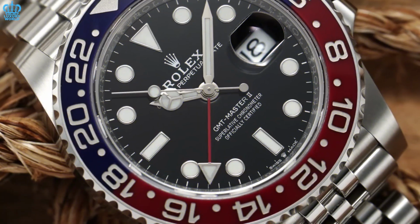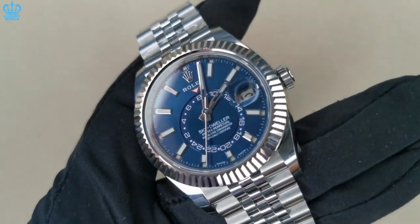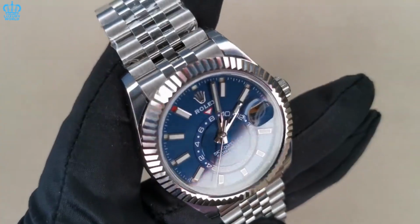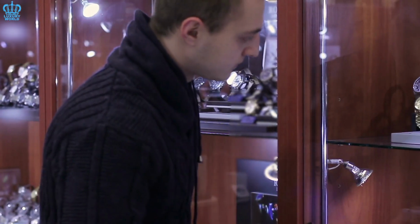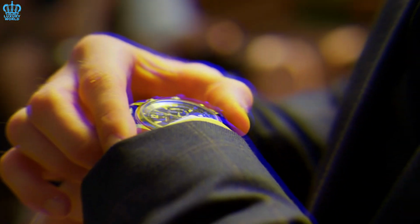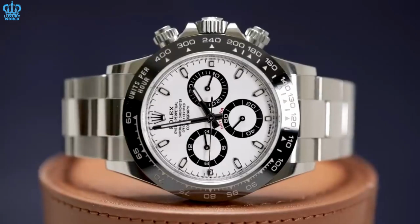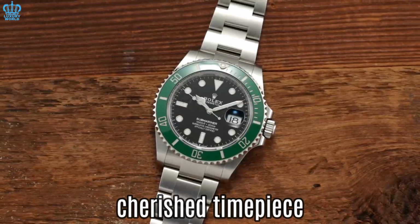For watch aficionados, owning a Rolex is a lifelong aspiration fulfilled. However, owning a Rolex goes beyond just buying one. Lately, there has been an interesting trend. Rolex watches, especially sought-after ones, are frequently bought and sold shortly after purchase, often for a profit. But how does Rolex keep track of whether you have sold your cherished timepiece?